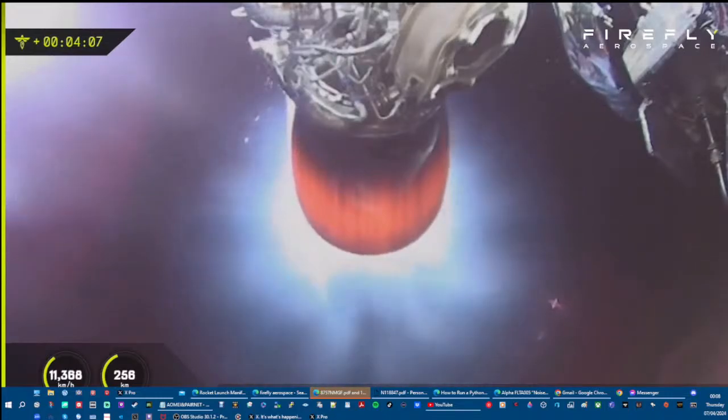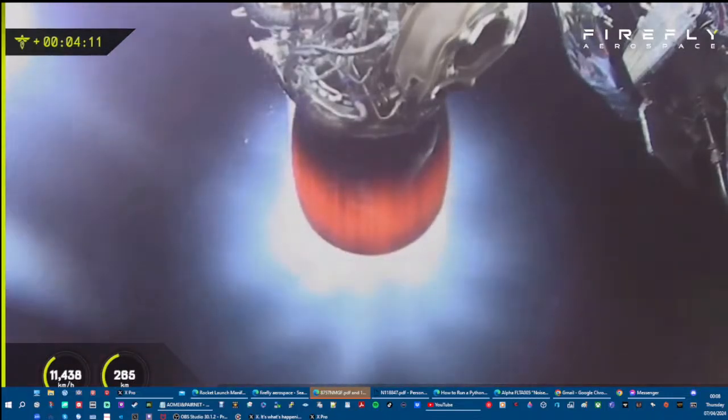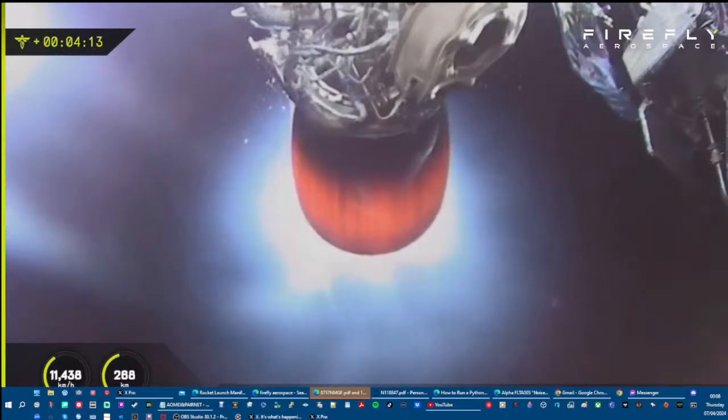Yeah, so Lightning will fire for a couple minutes, but we will see SECO, which is second engine cutoff, at T plus 8 minutes and 10 seconds. So we've got just about 4 more minutes here.